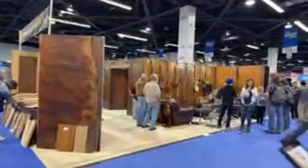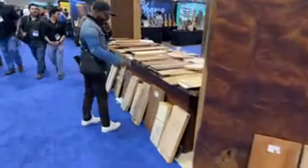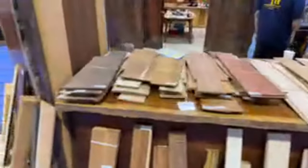This is the area with the woods. You guys remember the woods? Smells nice. Lots of wood. Oh, here's the, sorry, this is the one I was thinking of.